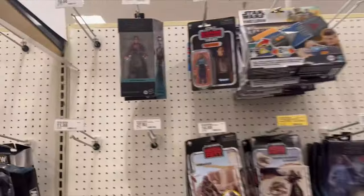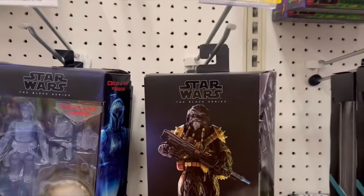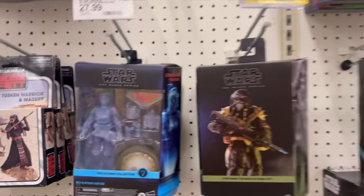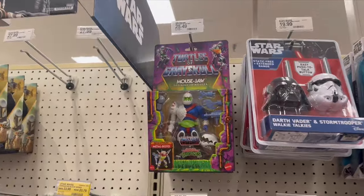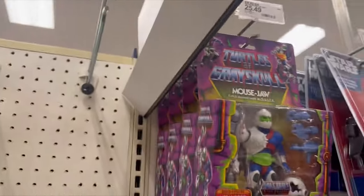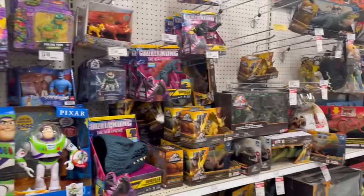Over here in Star Wars Land, we have a couple Morgans. We got Chrysanthemum, Tuscan. We got Black Chrysanthemum over here, Black Series. We got Bo-Katan. Of course, we got our Hera. We got our Turtles of Grayskull Mouse Jaw. Very, very cool, but not $25 for me. More Mouse Jaw, Jujitsu. There's our TMNT. Jurassic World looks to be a lot of the same. We're good on all of that.